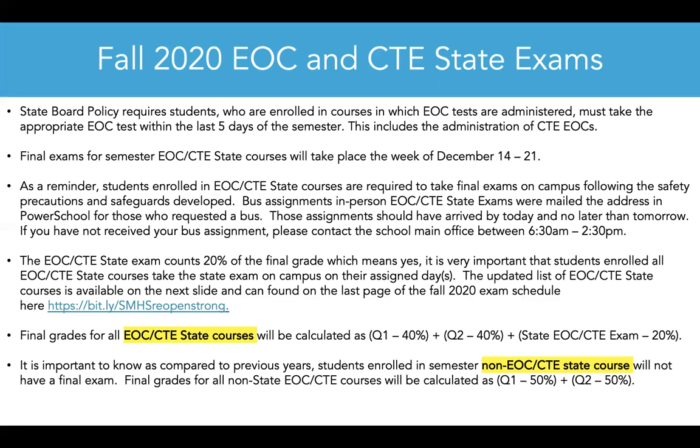The list of all the courses, we'll get to that page in a few, but again, if you are enrolled in one of those classes, you must take that exam at some point. It's important to know it counts 20%. That's why it's so important, because you do not want to have a grade that you did not earn by way of just not taking the exam.